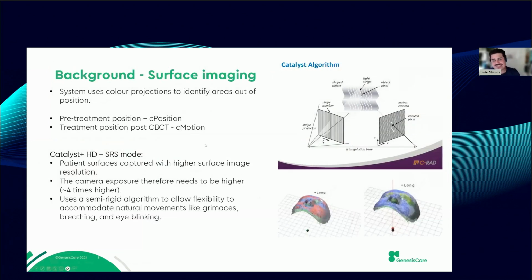So with respect to the C-RAD system, in this image here, we get those color projections on the patient, where if the patient's position is anterior to the reference position, we get a red image. If posterior, we get a yellow image. So it's a really straightforward and easy way where you get that structured light that's being delivered by each of those cameras on that patient as a visual cue where a reposition is required.